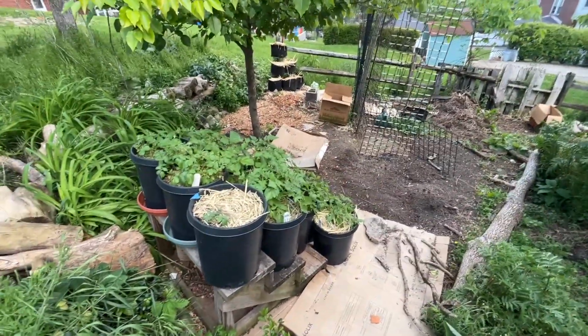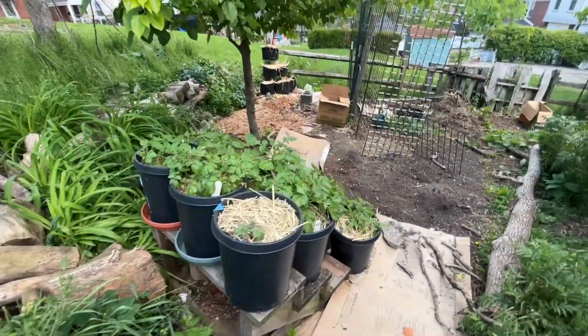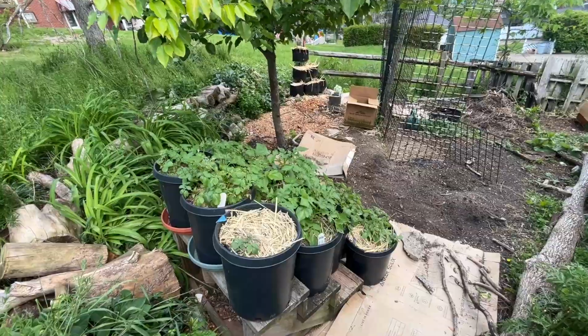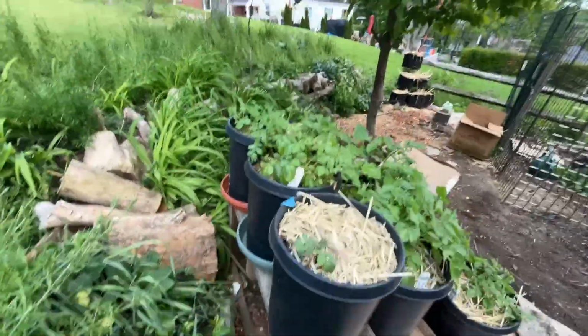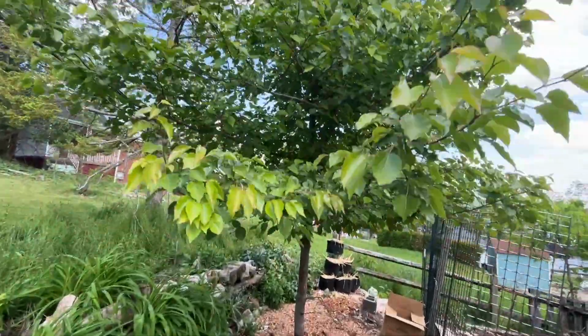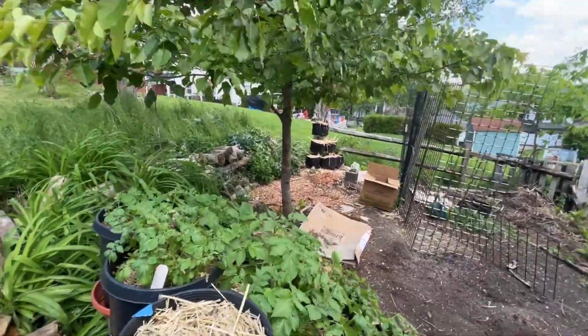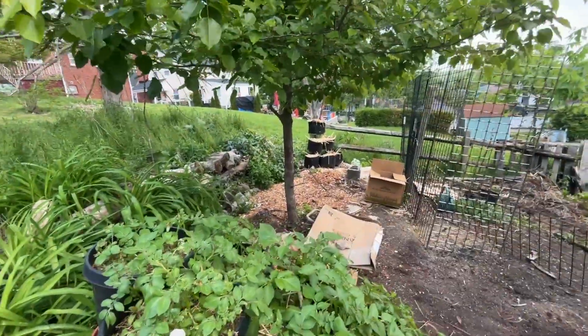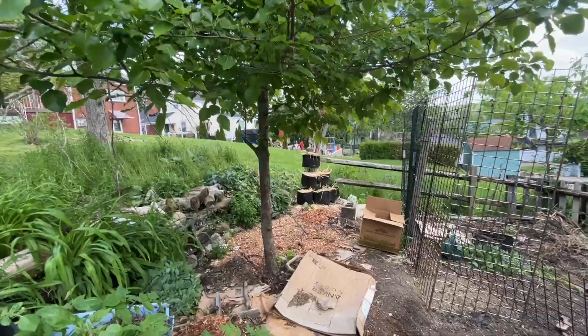And these are the potatoes I have in plastic containers. You can tell which one was planted later than the others, but they've been doing real good back here. They get a little bit of shade from the Bradford. The Bradford is going to get cut next year, and I am going to graft a real pear onto the stump.